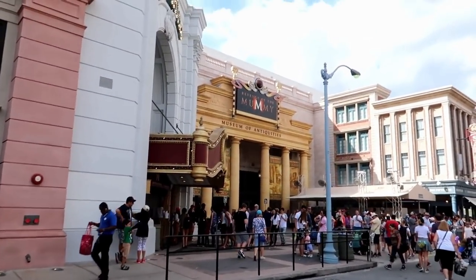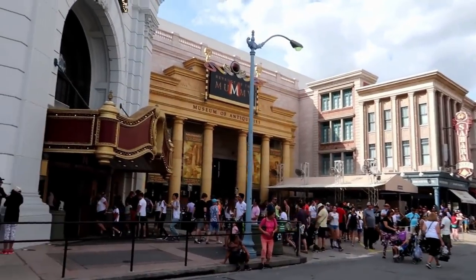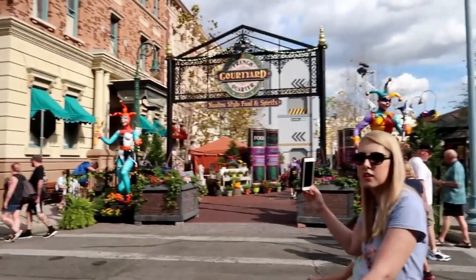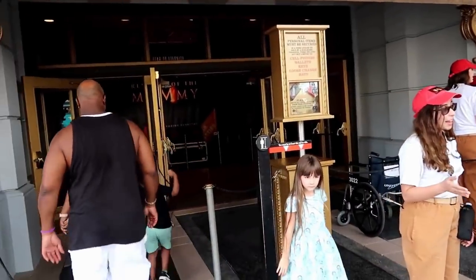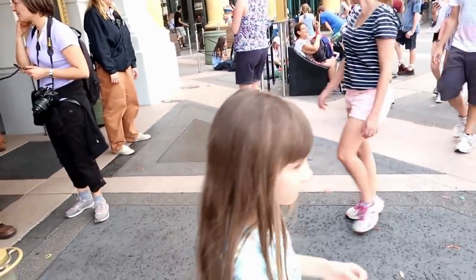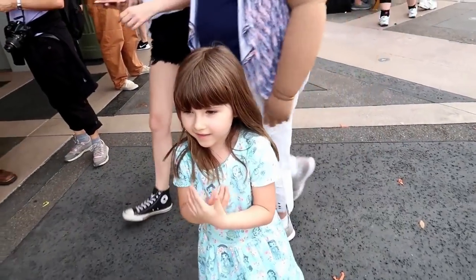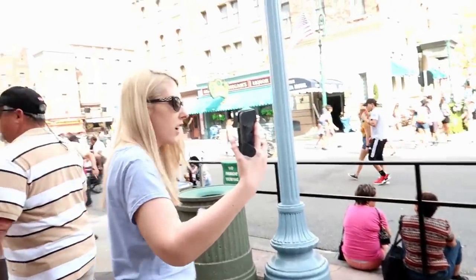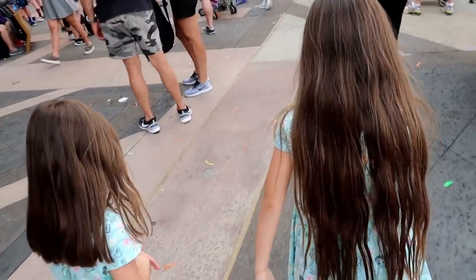I'm going to try and convince Holly to go on it, because last time me and Holly were here, she didn't. Now, it was a few years ago, she might have got a bit more brave now. Let's check her height. No. Ah, that's all right. Don't worry about it. I know. You're not tall enough either. But I'm so close. You are so close. Yeah. Another couple of years, and you'll be fine.